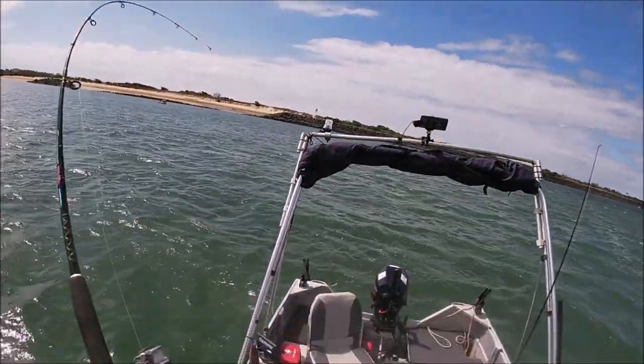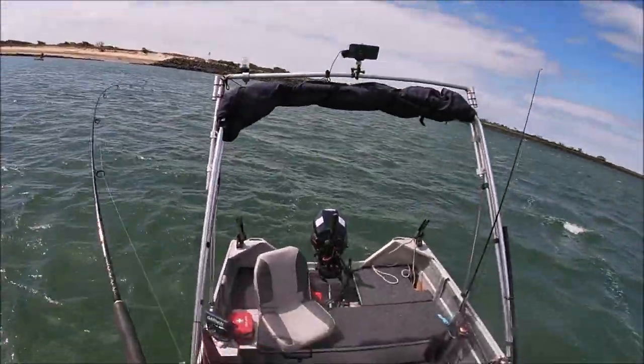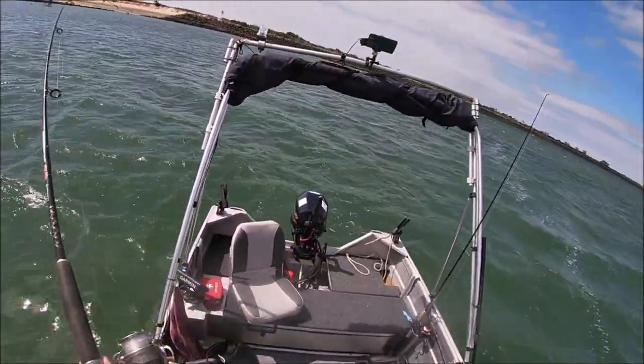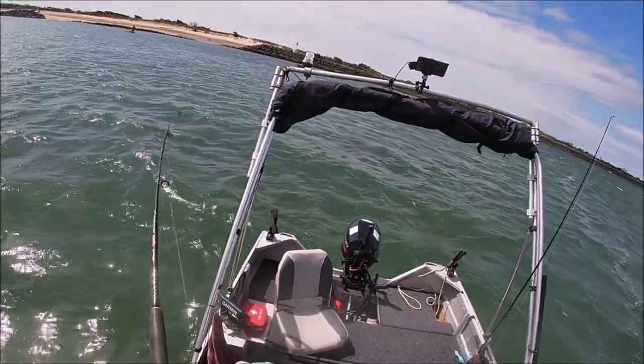Tricky little bugger. He's had about five or six goes at it. Oh, queenfish again, by the look of it. Come on, jump. You know you want to. You can chuck that hook if you jump. It's what you tell yourself.